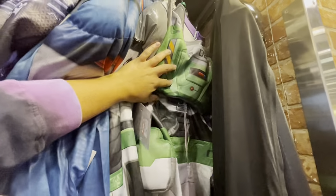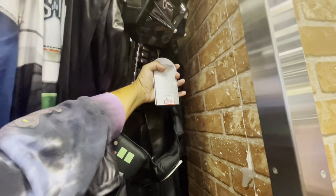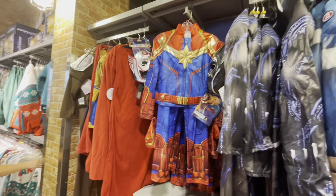And let's see. Captain America's $25. Buzz Lightyear is $30. Oh, and it comes with a jetpack. $30. And then we have Darth Vader. Darth Vader's $25. So those are all the costumes that they have right now.